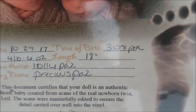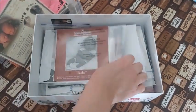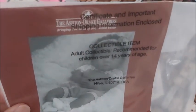Oh, this is my birth certificate for the Leaf Asleep I have that was reborned by Precious Paz, Holly Paz. I love him. Noel Tannen, that's why I named him. I bought him secondhand too, as if I could. Here's my Tasha partial silicone. My first ever Ashton Drake, I think. Oh wait, there's another one down here. But my partial silicone that I decided to buy myself and see how they are. And what did I name her? Riley Winter. That's it. Riley Winter.